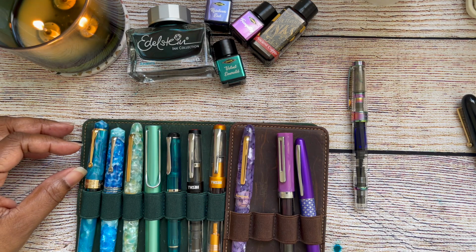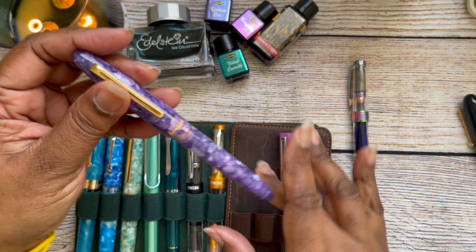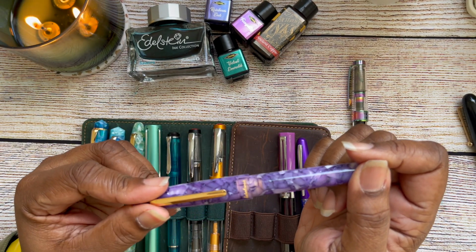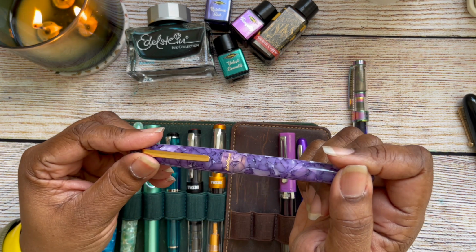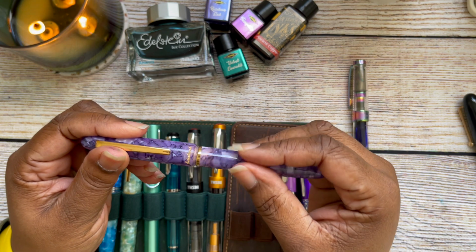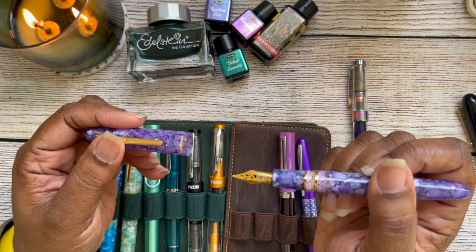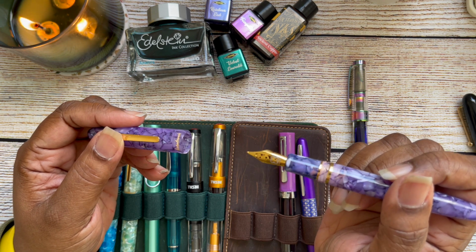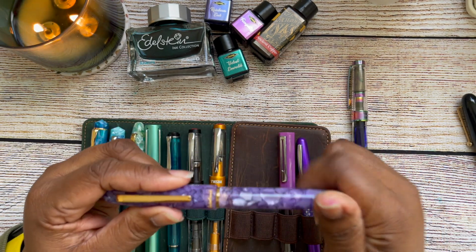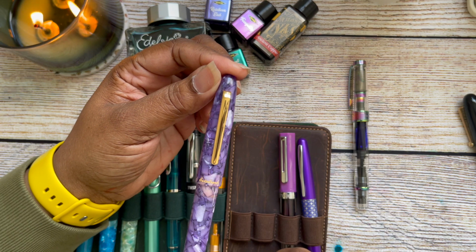Really, really good. Second would be the Lilac SD inked with the 3 oysters, black, purple, gray. Totally love this. Oh my goodness. It's been a very wet writer. I think I want to try that ink at some point in a medium nib and see how it does. Because in here, it's very, very juicy. And I love looking at this pen.